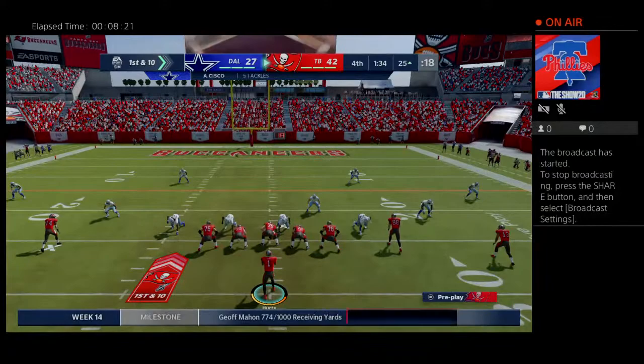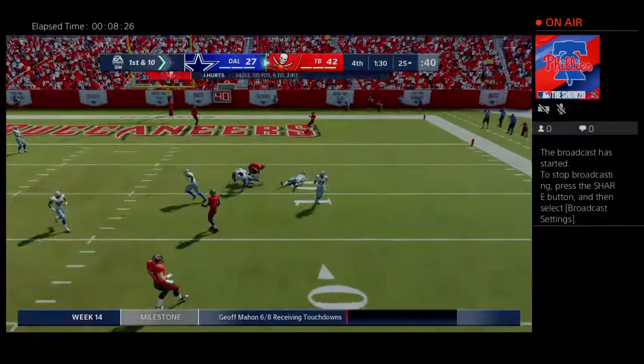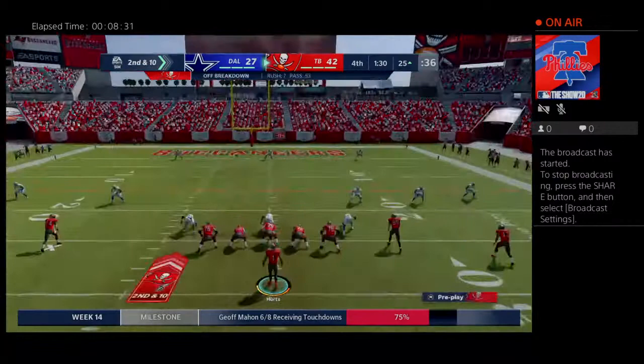That one looks like he'll throw here. And that's going to be incomplete. Too tough to hold on to that one. It's second down. An incomplete pass leads to 2nd and 10 from the 25.